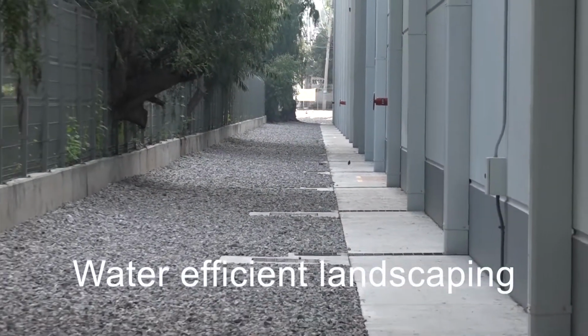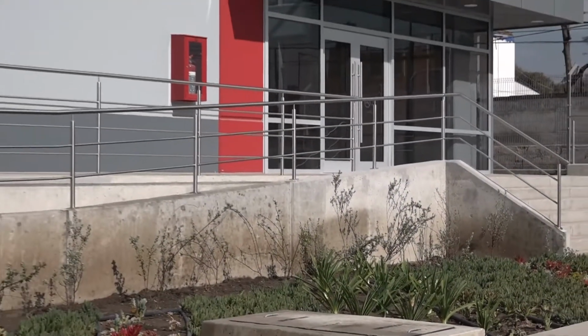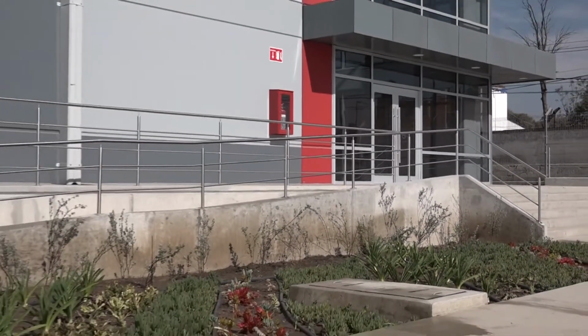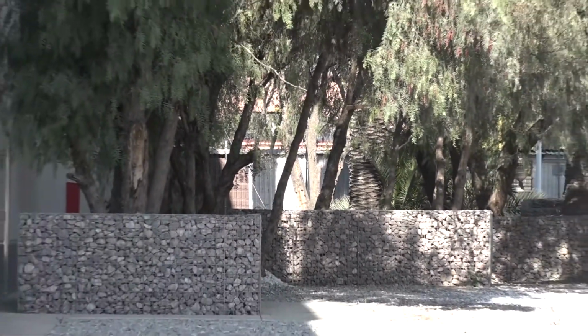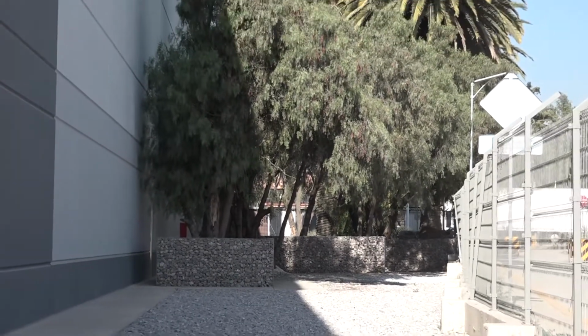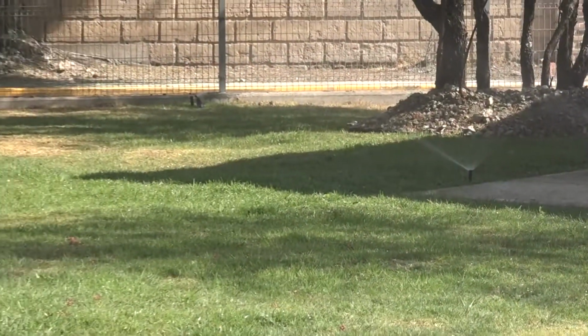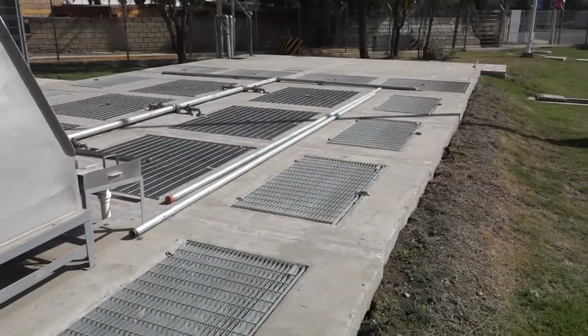Water-efficient landscaping. Landscape irrigation can consume excessive potable water. Landscaping design considered native plants that can survive largely on available precipitation. Besides, the project considered efficient irrigation equipment using treated water from the waste treatment plant of the same development.